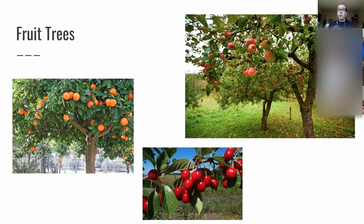And if you're somewhere colder, like on the East Coast, you might have apple trees. Down in California, we have a lot of these citrus trees.